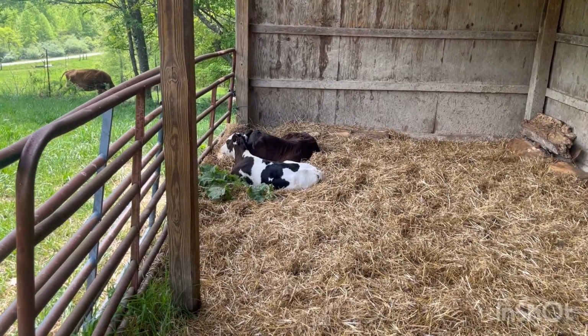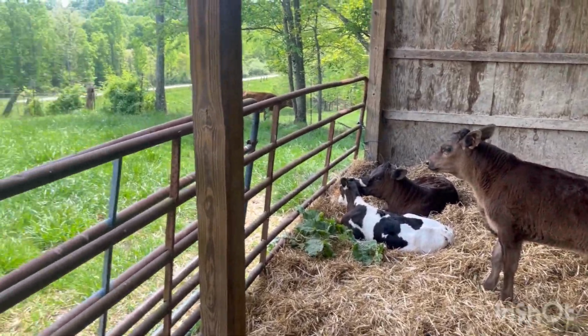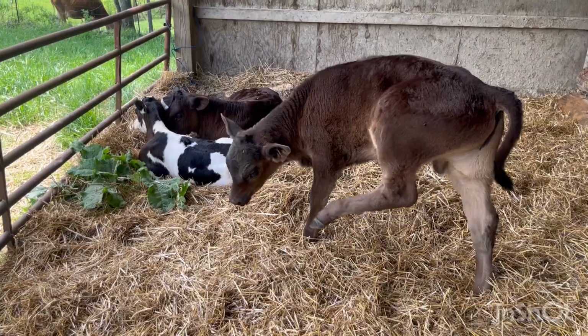So I mentioned in the last video that we only use 1 wire on our electric fence for the cattle, and that means the calves can get out. Well, I found the calves. They're not with the other crew right now. They decided they wanted to chill out inside the lean-to, but that's okay because we know they'll go back to their mama.